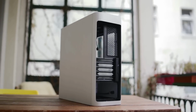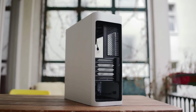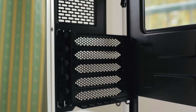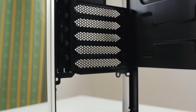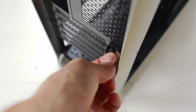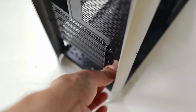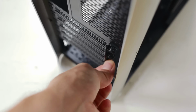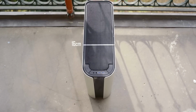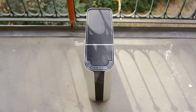Coming around to the back, we see 5 PCI expansion slots. This is excellent to see for a micro ATX chassis, as the additional slot will guarantee compatibility with dual GPU configurations. The thumb screws holding the PCI brackets are not entirely easy to reach. That makes securing your graphics card more difficult than it should be, as the rear frame is in the way. Also, given the incredibly thin chassis design at only 16 cm, tall GPUs like the Asus 970 Strix would not fit, so keep that in mind.